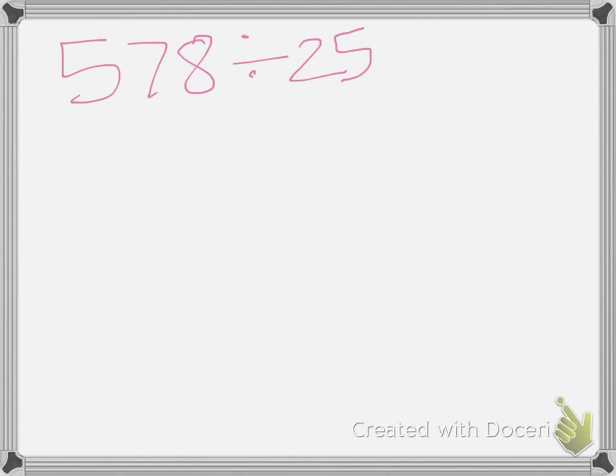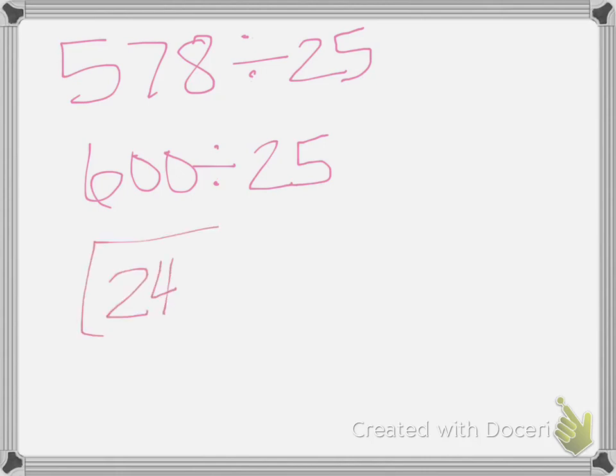Number 13 is 578 divided by 25. I'm going to round 578 to 600. And I'm going to leave 25 the same. 25 goes into 100 4 times. So it would go into 600 about 24 times. Now it wants you to actually solve.